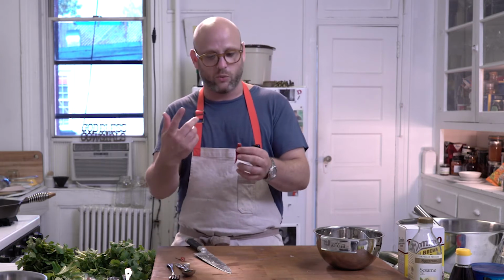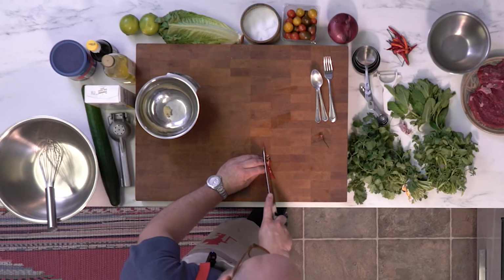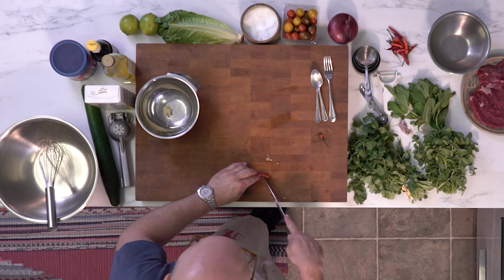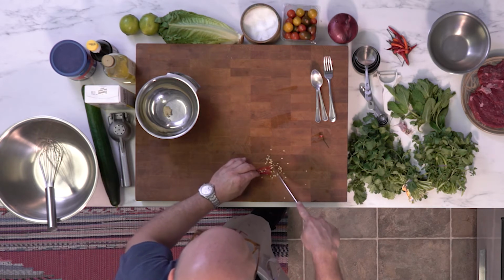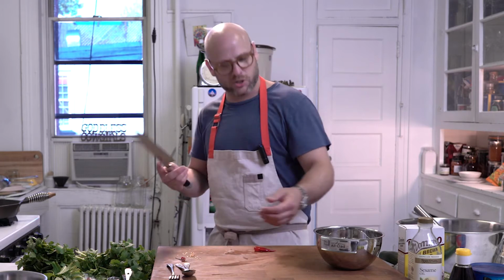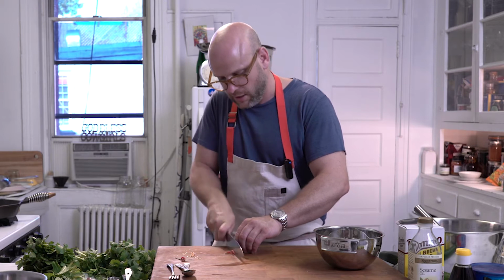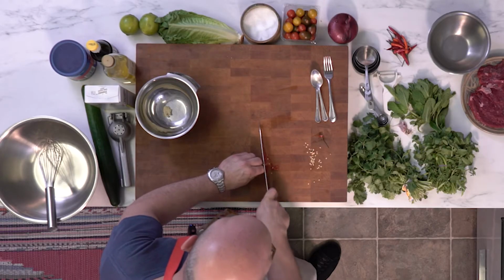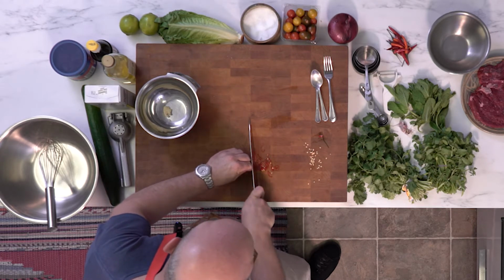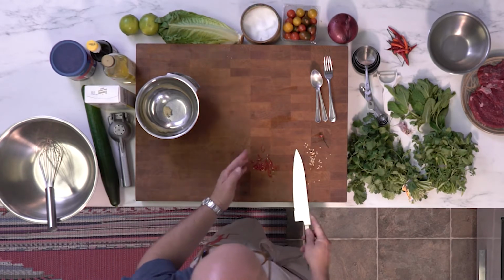But just so you see how one would do it, what I would do if I didn't want those seeds in there is I would cut our chili right in half, and you can see that it opens it up, and you can just scrape the seeds right out and discard those, and that's going to be most of the heat. So then you're going to have a much more mild dressing, and we can just slice this into some thin rounds, slowly, carefully slicing them into these thin rounds that are going to really flavor that dressing and be one of the key components. So that can go right into our bowl.